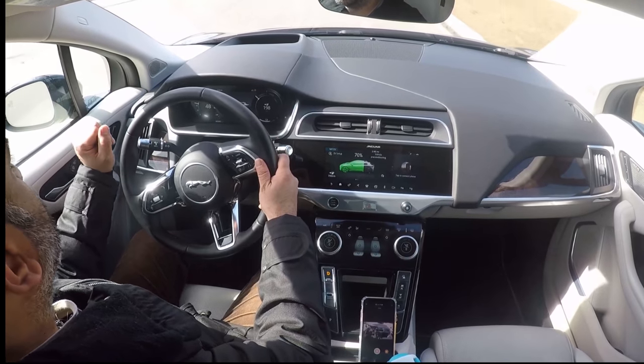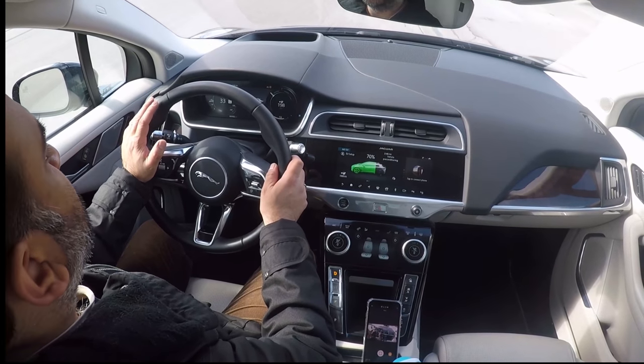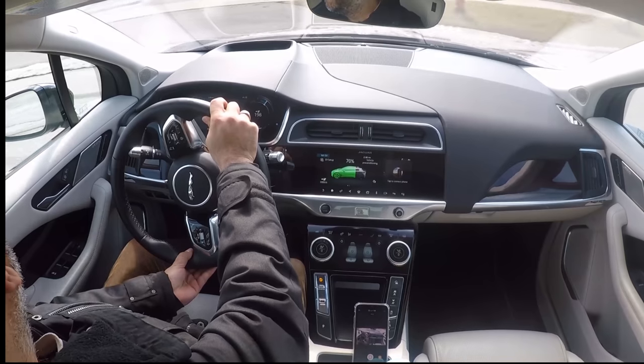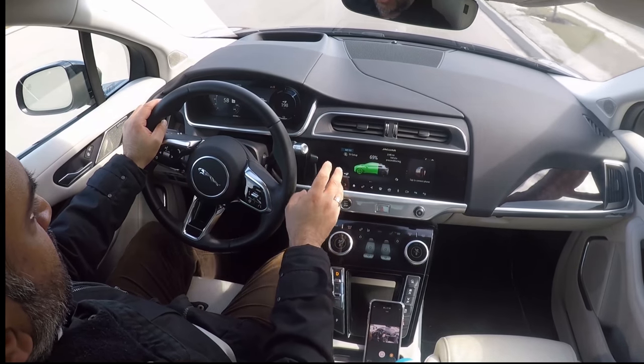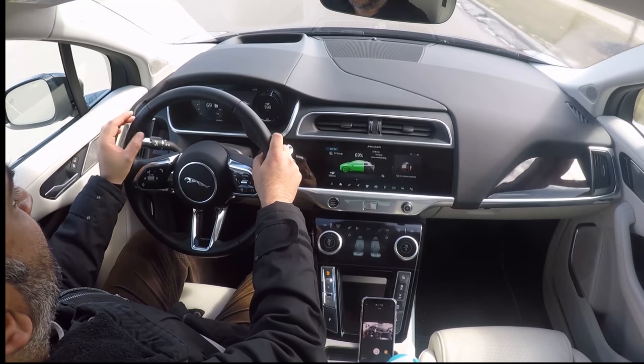Quick change of gears, pardon the pun, but not really. I'm on a two-lane road. Just to show you the full turning radius of the vehicle, I can do a complete U-turn without touching the curb. So turning radius, full marks there. Infotainment system, nice and easy to use. Dashboard, again, nice and easy as far as understanding and reading your information.